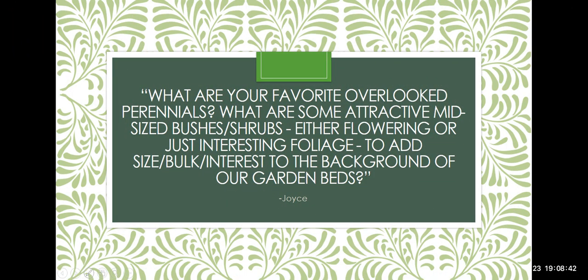This is a good one. What's your favorite overlooked perennials that are attractive, mid-sized bushes, flower, interesting foliage, something in the background? So there's a lot of questions there. It is hard to say. The overlooked perennials, the one nice thing about Country Arbors is most of our perennials don't get overlooked. People seem to have their favorite, and it's amazing all the different flowers that people think are the best.